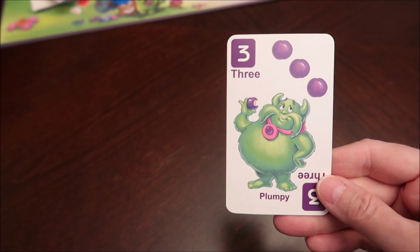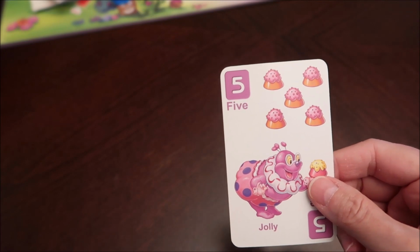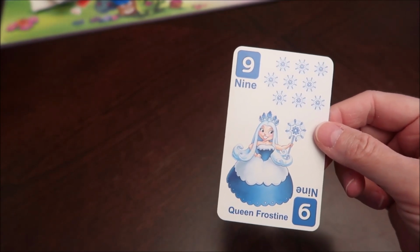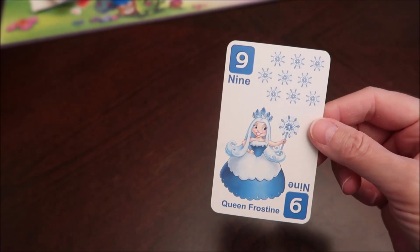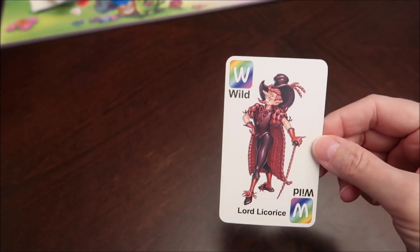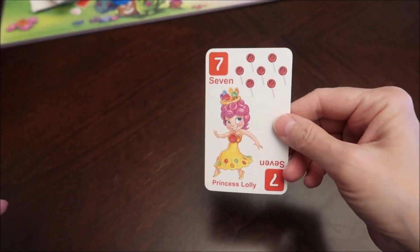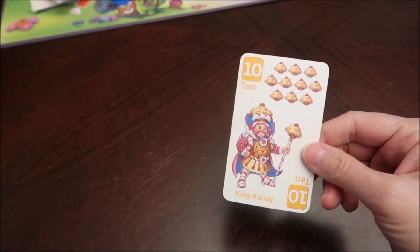Yeah, that's his name. And then there's a Plumpy and Jolly. And then you get Queen Frostine, which of course Amelia told me. She said, which one do you like the best? And I said, probably Queen Frostine. Of course, we were going to pick the one with the big dress. And then this is Lord Licorice. And then we have another Jolly. I'm trying to pick out the ones I haven't showed you. Oh, we haven't seen her yet. Princess Lolly. And then King Candy.